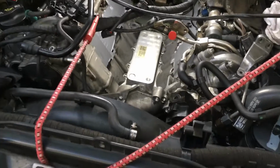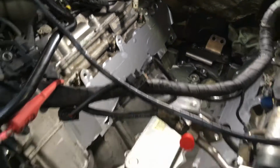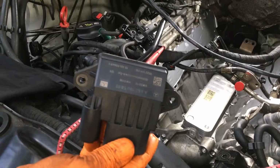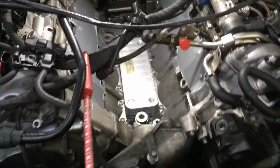So how many Ks has this done? 300,000. Everything else is in really good working order, including the turbo itself. What about glow plugs and stuff like that on these? We don't find much issue with them. What we tend to find is the glow plug relay controller. They tend to let go, some at 100,000, some at 150,000. Fun and games. I can see you've got the manifold there, all nice and clean, and taped up nicely, nice and neat.